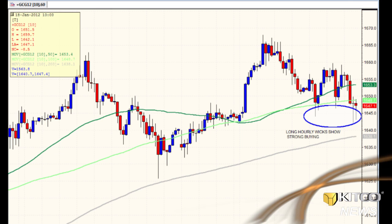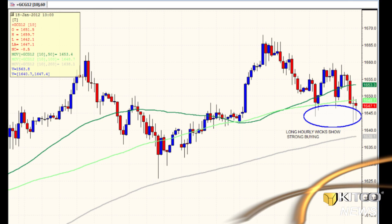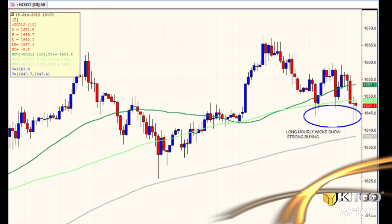And in fact, the market has rallied over $10 since this chart was generated. So there is some buying down there. That's a very good sign, and the hourly chart shows it. So we're friendly to the market, especially today.